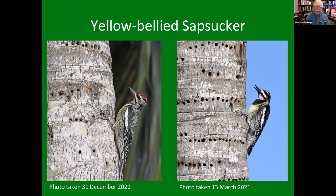And when I first saw the bird, I thought it was a female. But if you look closely, it is starting to get a red throat. There's a red feather here and a red feather there, and there's red feathers on the other side as well. The female has a white throat. The male has a red throat, the adult male does.